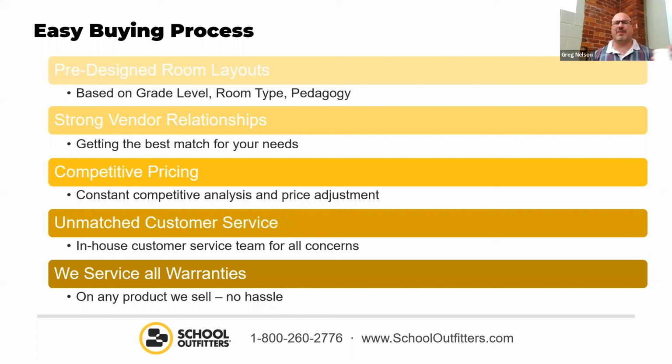And then how easy is this buying process? For instance, if you were to look at our website, schooloutfitters.com, you would see rooms that are created as templates that you could look at and say, oh, I like this, I want to add this, I want to remove that. So have they already thought through some of these layouts, and is it easy for you to understand the layouts that people have created?